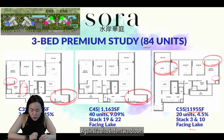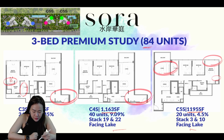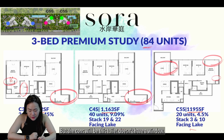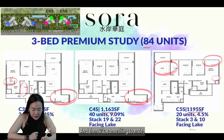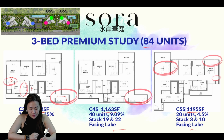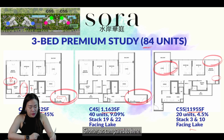Again, it's also an indent wardrobe. It also comes with a wash closet and window. But the cons will be this toilet doesn't have a window. Okay, and then something to note is a smaller walkway here, shorter as compared to here.